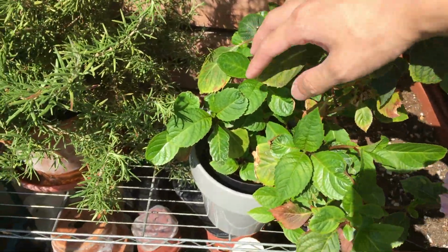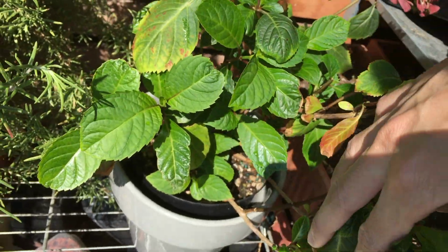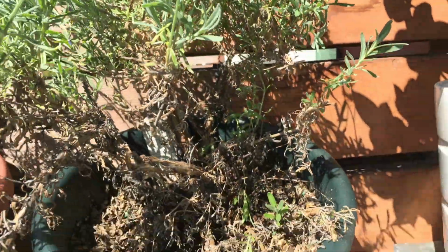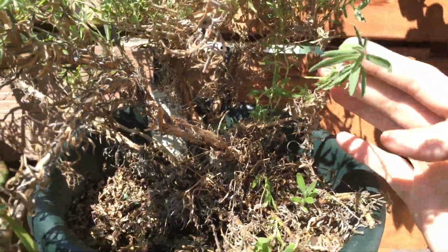Here we have the hydrangea. You can see some new growth as well after I pruned the plant. Lavender, some nice flower up here. And then here's some new growth as well after I pruned the plants.